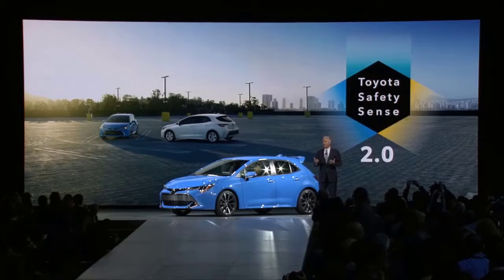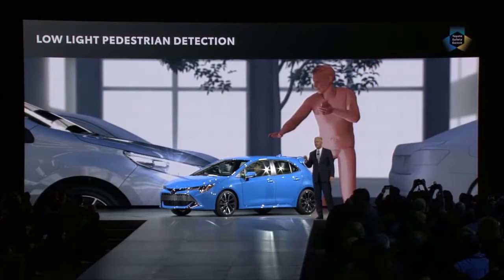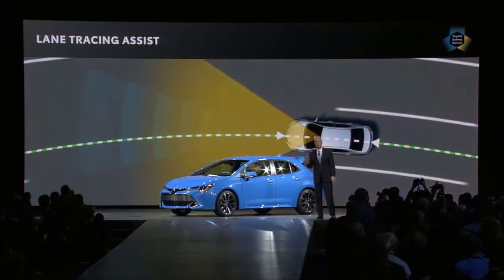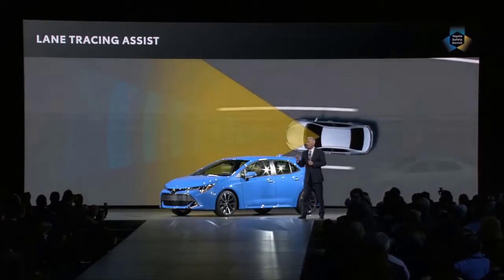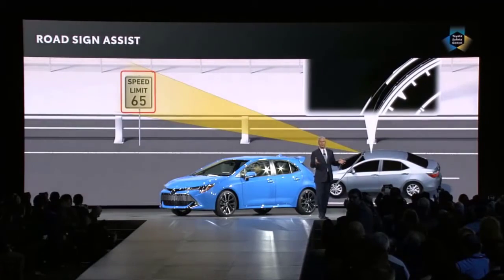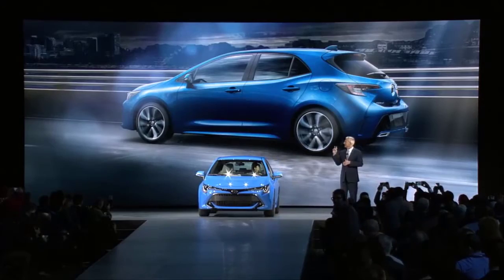So, what's the 2.0 all about? Well, we've added low light pedestrian and daytime bicyclist detection and lane tracing assist that helps the car to stay centered in its lane. We've also added road sign assist, a technology that identifies road sign information. Yup, the Corolla Hatchback, it's stacked. But hang on, we got one more thing to share. Check this out.